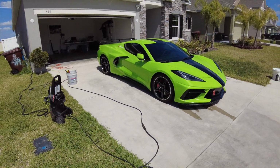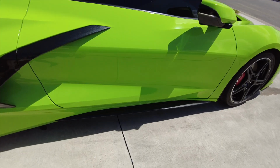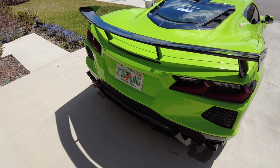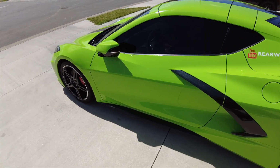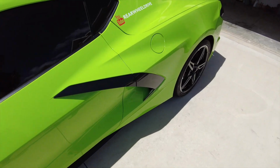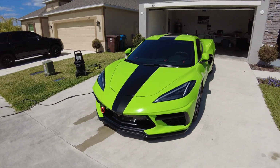That looks amazing. The wheels have never, ever been this clean. Oh my God, everything's just so perfect. Guys, it looks phenomenal. I see this car every day, but it just looks so different right now. I love it. Oh dude, it pops so good in the sun. It kind of adds an extra layer of gloss.